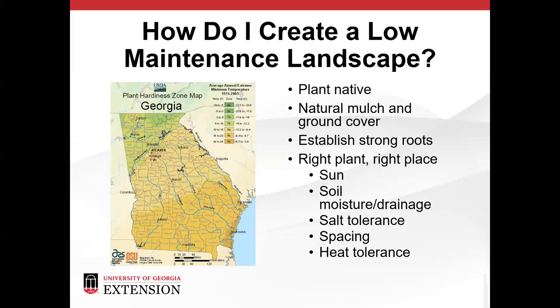Establishing strong roots. So we really want all of our plants, no matter what they are, to have a strong root system that will help them better sustain stress from the environment or stressful weather conditions, and help them to require less. So if we have deep, strong roots, they're going to be more drought tolerant. They're not going to need as much water or amendments.